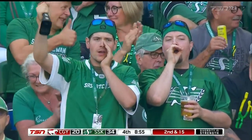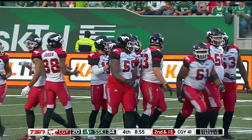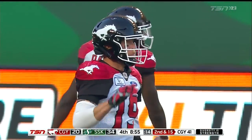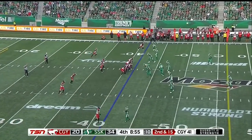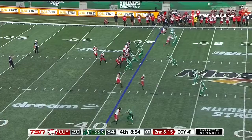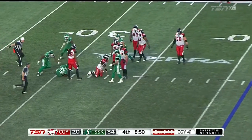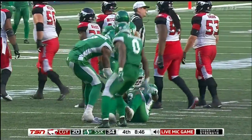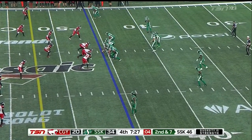Number 62 counting. On shallow cross. Back by Cumberland. Pressure, and they get there. And it's Charleston Hughes again. Let's go, let's go. Hurry, hurry.